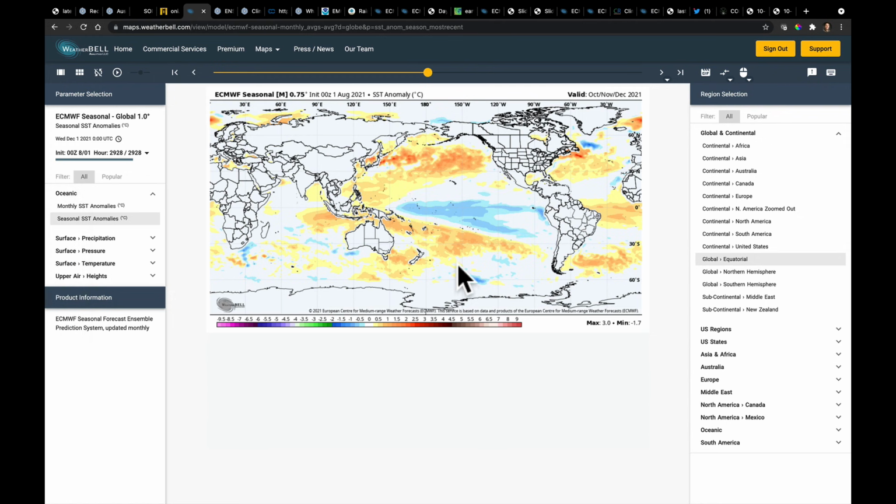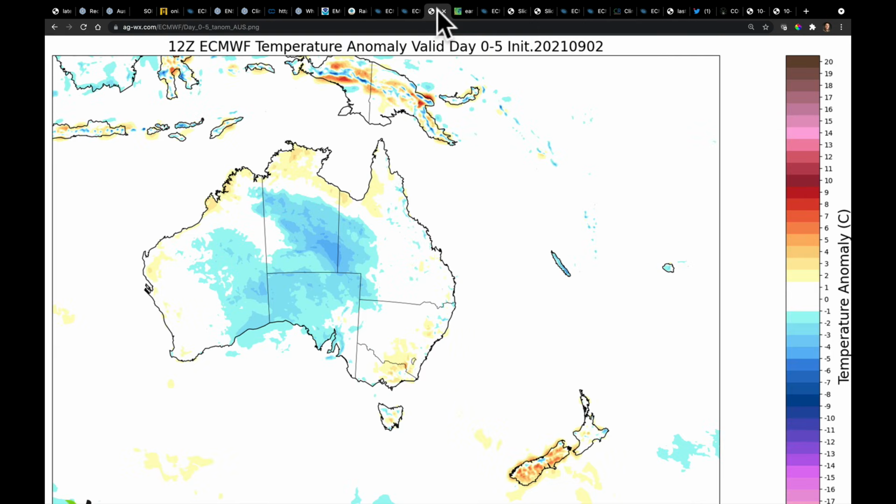Now, let's take all that and just set it aside for a moment, knowing that the longer range projections are for negative IOD and possibly weak La Nina conditions, which are more supportive of spring and summer, well, wetter than normal conditions. It certainly doesn't point toward large-scale drought development, and that's the takeaway. As we set that aside, what I want to talk about now is what we're doing with temperatures.